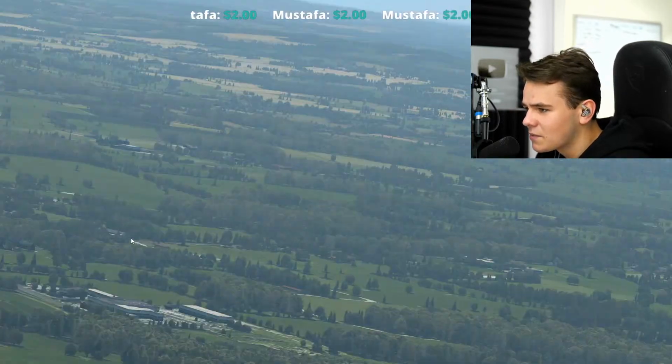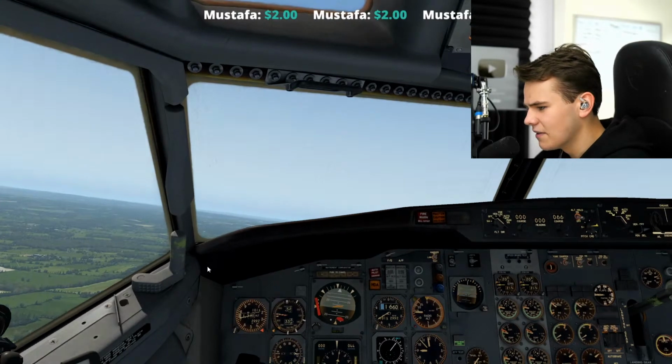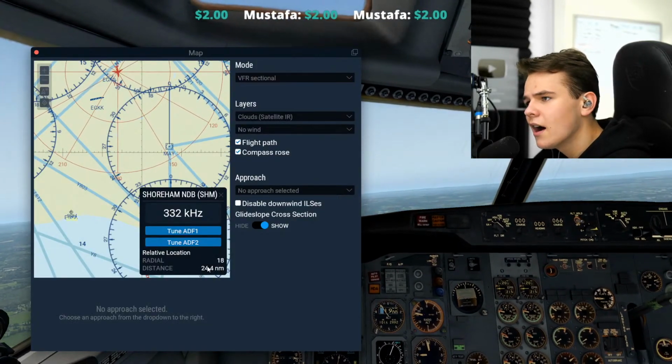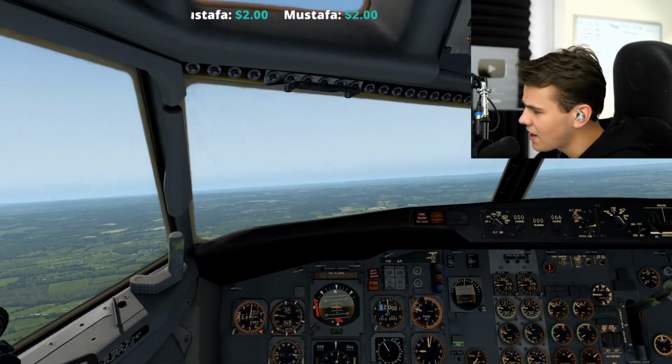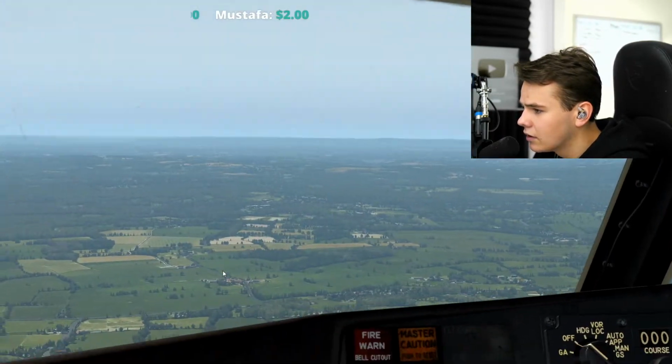I mean, it's the 737-200. Why would you land it on a grass runway? Come on, you don't have to do that. I know we're putting planes to a lot of stress on those streams, but still, we don't have to force it. Okay, so what is this down here?